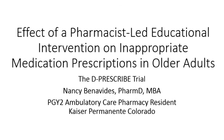Today we will be discussing the D-PRESCRIBE trial, the effect of a pharmacist-led educational intervention on inappropriate medication prescriptions in older adults. This trial was published in JAMA in November of 2018.